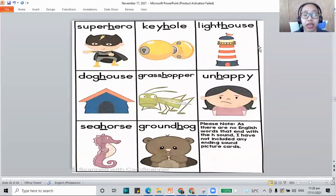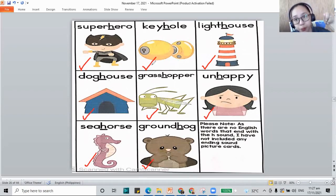We also have H in the middle of these words. We have superhero, keyhole, lighthouse, doghouse, grasshopper, unhappy, seahorse, and the groundhog. The superhero, the one that saves the day. Keyhole, you put the key in the keyhole.